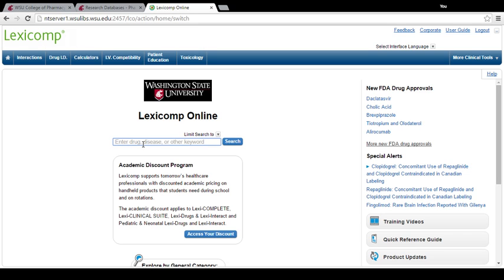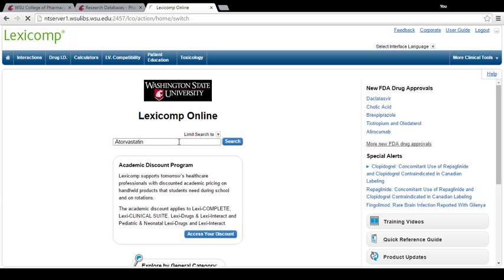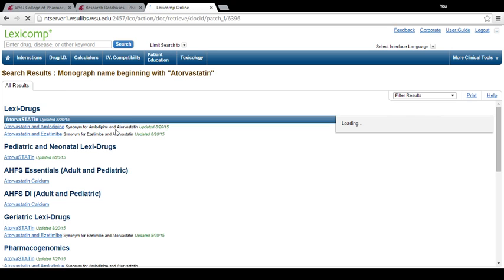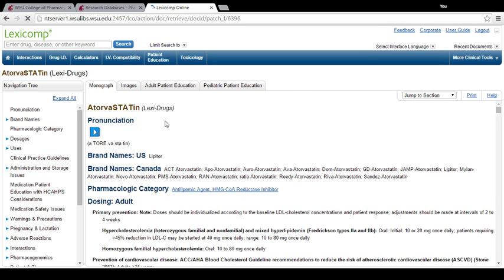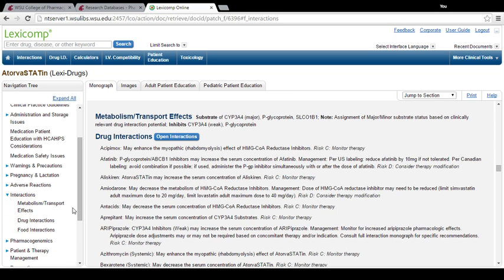First, just in the center here, let's enter our first drug. Let's stick with atorvastatin. So here we go. It actually has a player, so it tells you how to say the word atorvastatin, which is really cool because some of them, when they first come out, no one has any idea what it is. And then down here on this side, there are a lot of expandable sections. Let's say interactions. It'll take us to the interactions, but I want to know drug interactions. I don't care about the metabolic transport effects. I just want to know about the drug interactions.